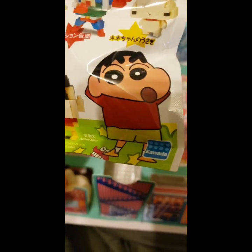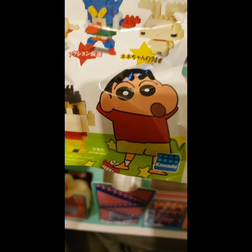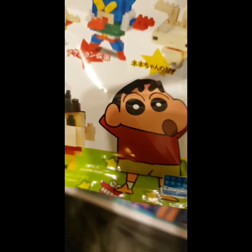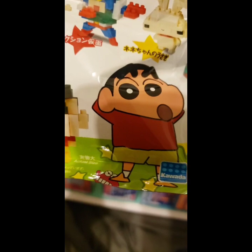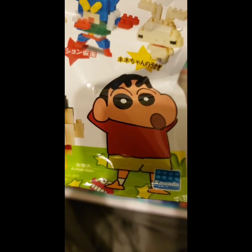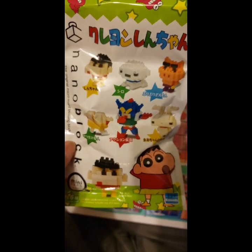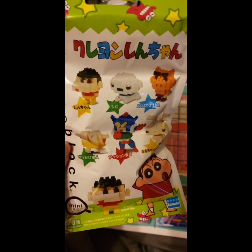I had his pudding. His butt-shaped pudding. If you've never seen this cartoon, I feel like it's not for kids, but oh my gosh, it is funny. It's incredibly funny. But it's Shin-chan. Woo woo! Excited. Nano blocks. All right.